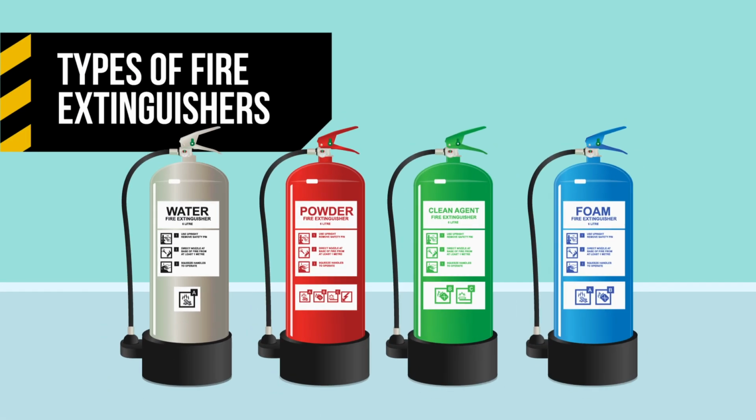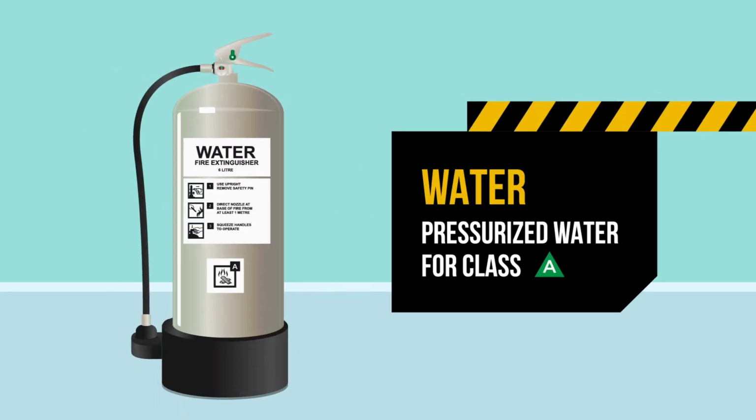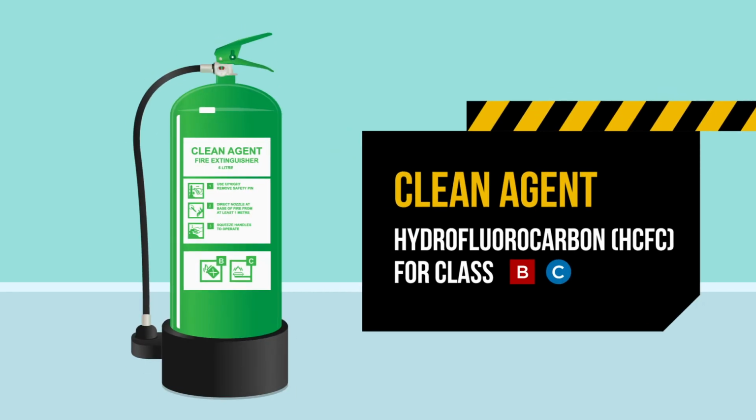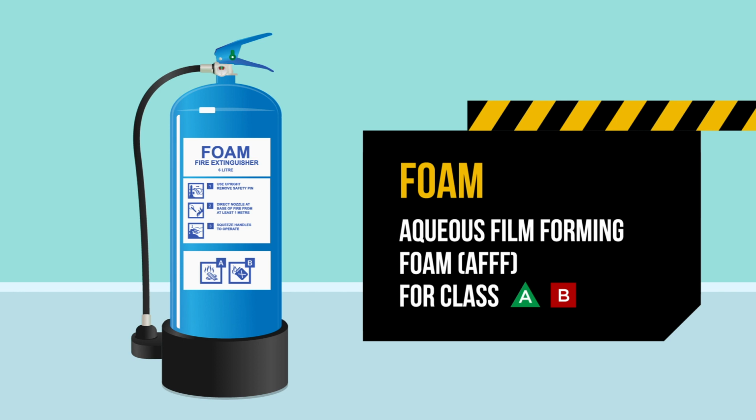For better fire control, know the best type of fire extinguisher for the job. Use pressurized water for Class A fires. Do not use this for electrical and gasoline fires. Dry chemical fire extinguishers are good for all types of fire. Use a clean agent type of extinguisher for Class B and C fires. Foam fire extinguishers can handle Class A and B fires.